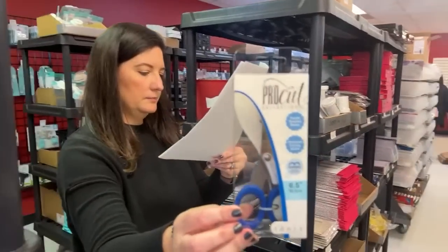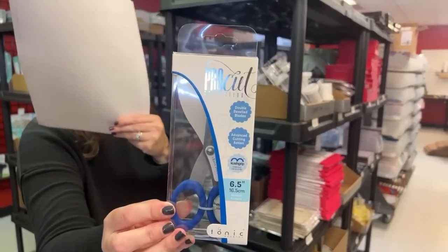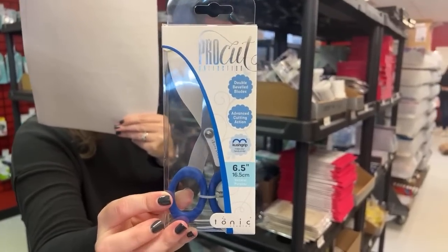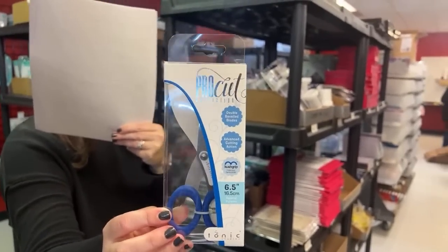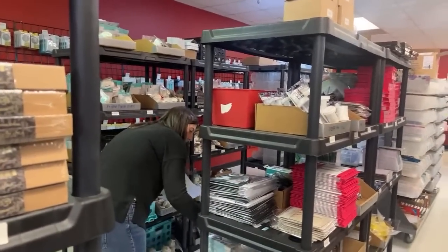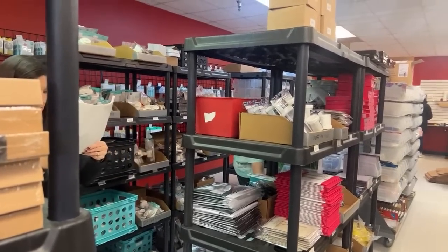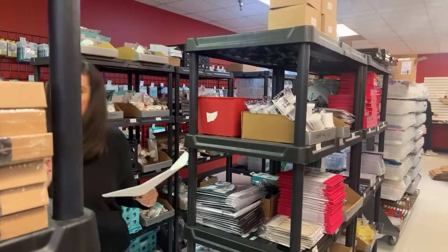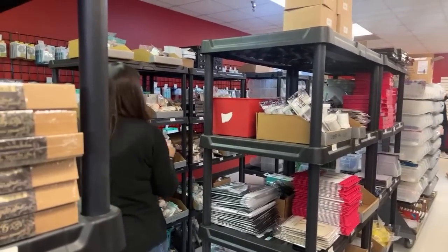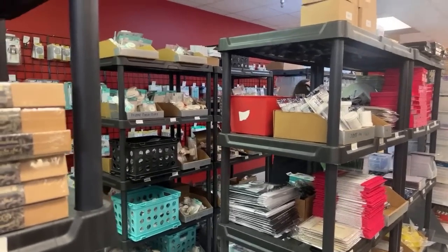Abby says we're killing her. These are the 6.5-inch Tonic scissors, which are incredible. I have these in my sewing room. They are the greatest scissors. They're what I use for my fabric scissors. I absolutely love them. Matter of fact, I'm going to say this to y'all because I'm really getting into sewing again. If you have someone in your family that sews and you need a Christmas gift, those scissors will make them very happy. They are great.